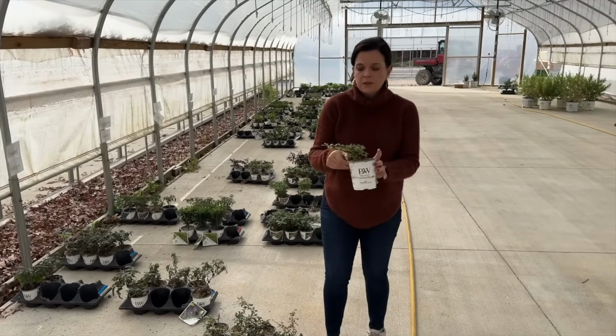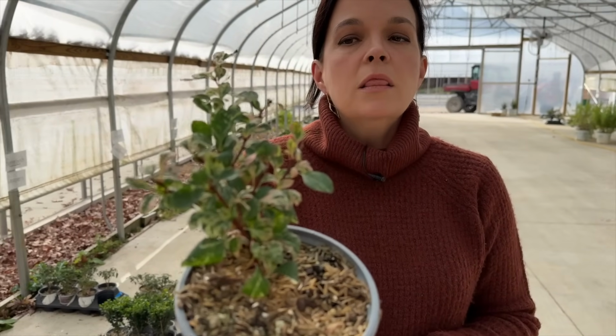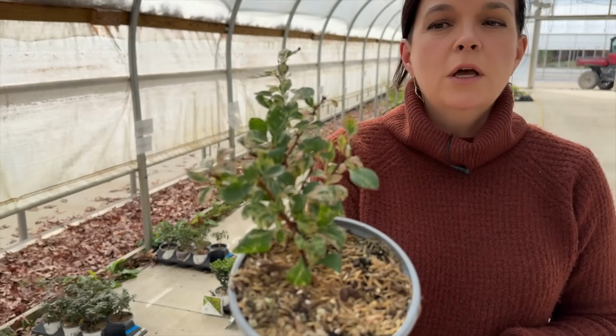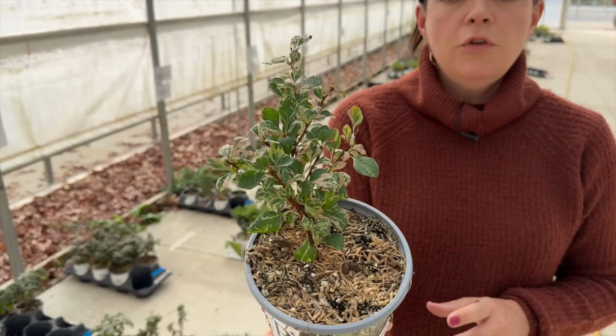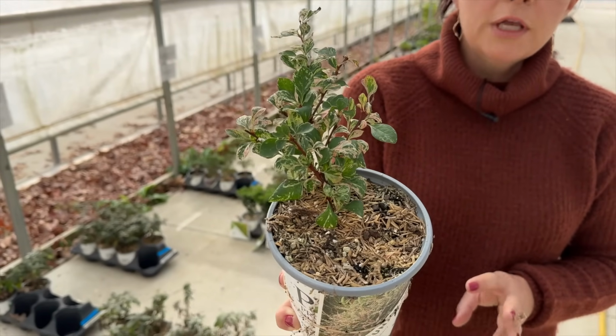Barberry. So this is a fun one. This is the Sunjoy Sequins. I want Jerry to show you those colors on this. Lots of different bright colors, very variegated. You've got cream, you've got green, you've got a little bit of pinky, reddish, orange in there.